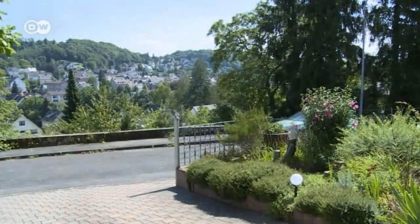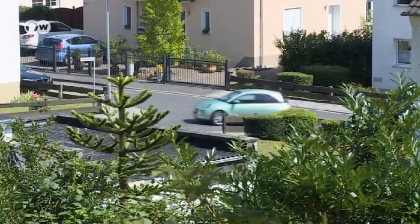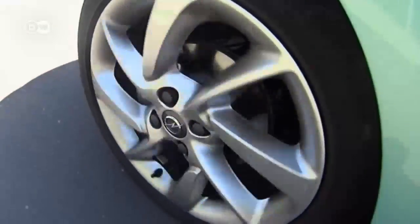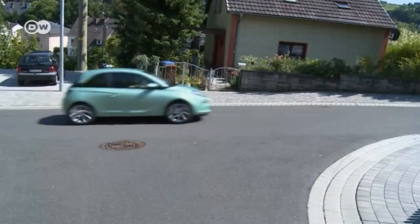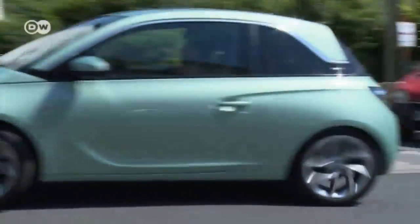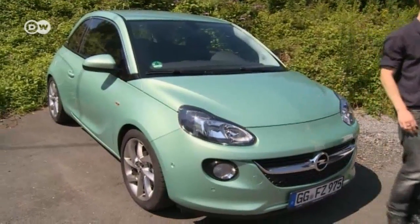In contrast to the Enzo, which was a top-of-the-line car, the Opel Adam is an economy model aimed at first-time buyers. It's a city runabout, and one that certainly stands out in the crowd. Customers can choose between 17 body and 6 roof colors to suit their individual taste. Emmanuel finds the Adam's design rather refreshing, but he's not a big fan of the color of our test car, which reminds him of peppermint ice cream, not his favorite flavor.